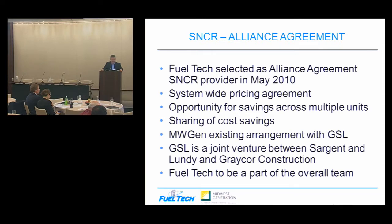But as Midwest Gen looked at how they were going to do this within their fleet, they worked with Fuel Tech. We worked together to come up with an alliance agreement arrangement. Essentially, it's a system-wide pricing agreement, and it gives opportunity for savings across multiple units, allows the teams to continue to work together, really starts to build on the efficiencies, and creates an environment where we can share cost savings.